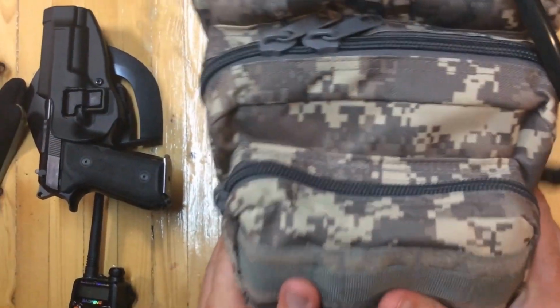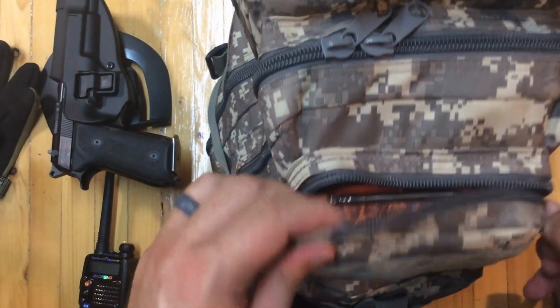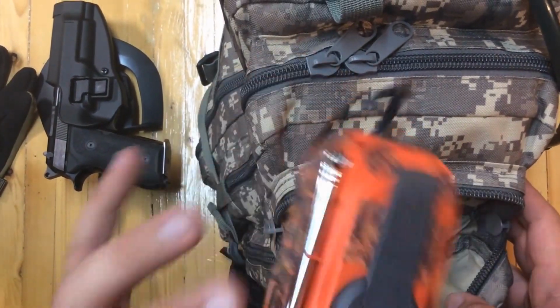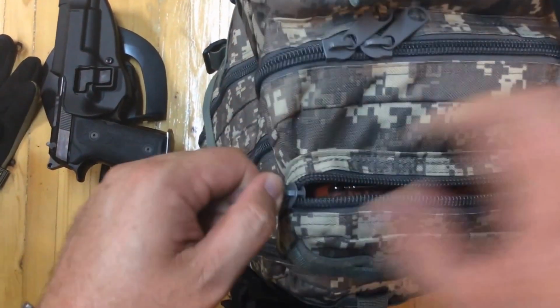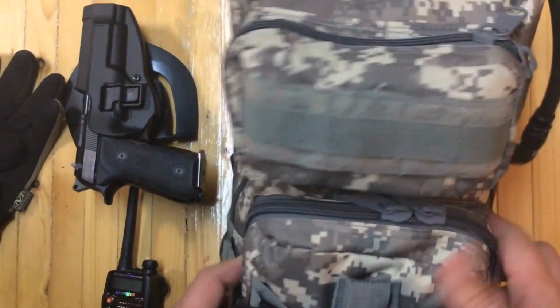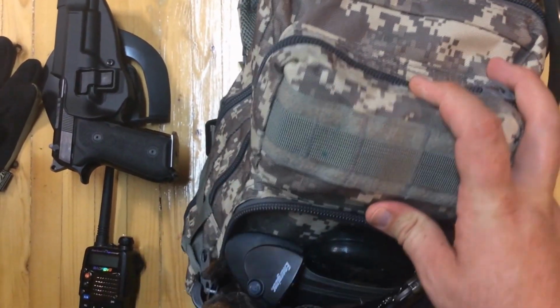So let's jump in here. On this top outside pocket, I believe there's a radio in here. Yes, crank radio lives right there. And then on this lower outside pocket, got quite a few goodies in here.